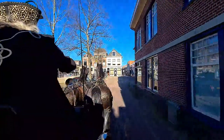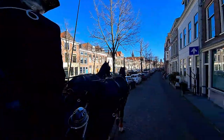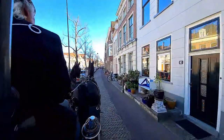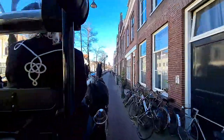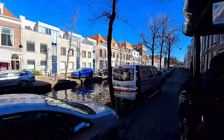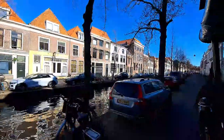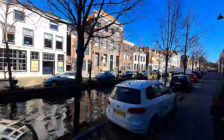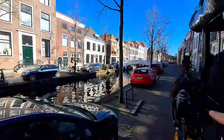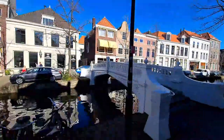The horse rider wheel. It's a bit windy actually, it's a bit windy despite it's 15 Celsius. In some areas you feel cold. Oh, this is a different type of bridge. It's a Roman bridge. From Roman Empire.